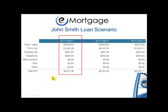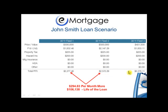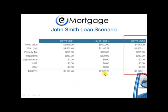So again, here's scenario one at 3.75% with a monthly housing payment of $2,277. If interest rates went to 5%, he'd jump up to $2,572, which means he would have to lower the purchase price, or either pay the $294 a month extra if his income would allow, and that means he'd pay $106,000 more over the life of the loan just with that small increase in interest rates. Otherwise, he would have to reduce the purchase price if he doesn't have the income to qualify, and that's a 14% reduction in purchase price.